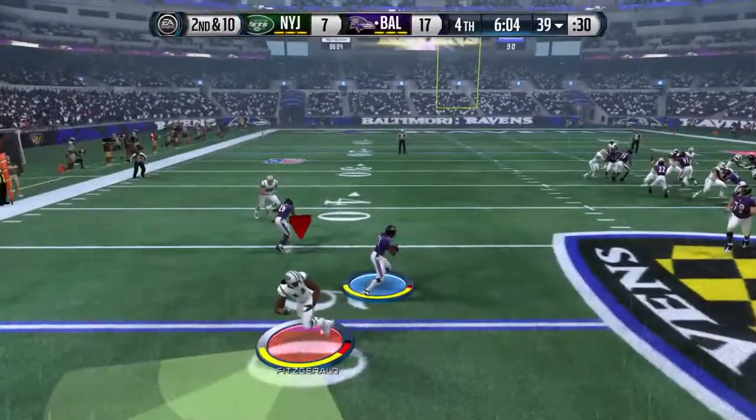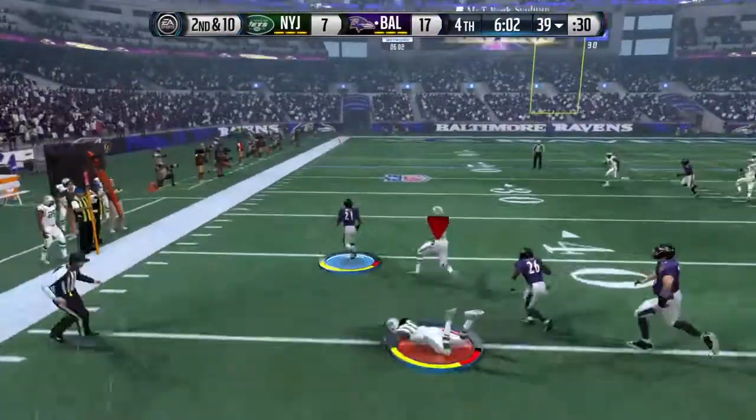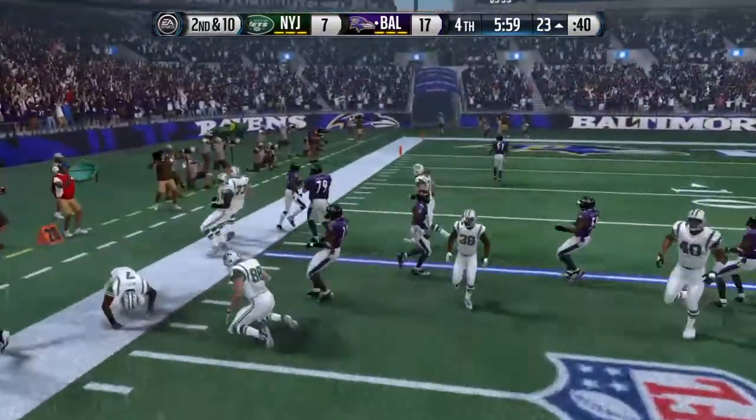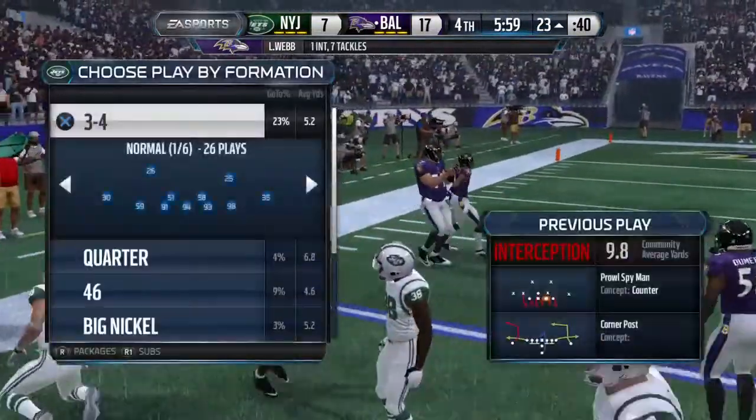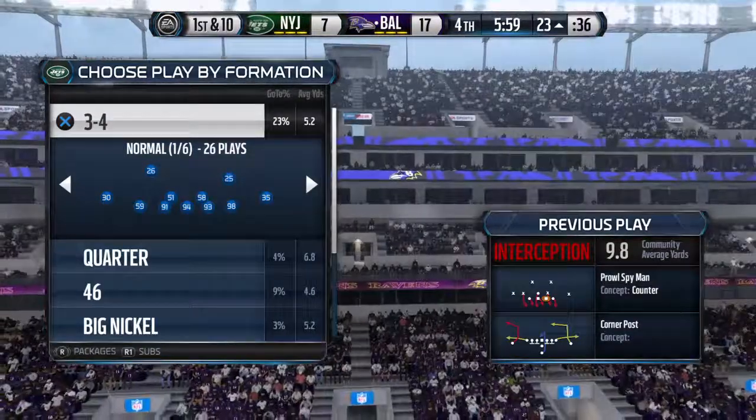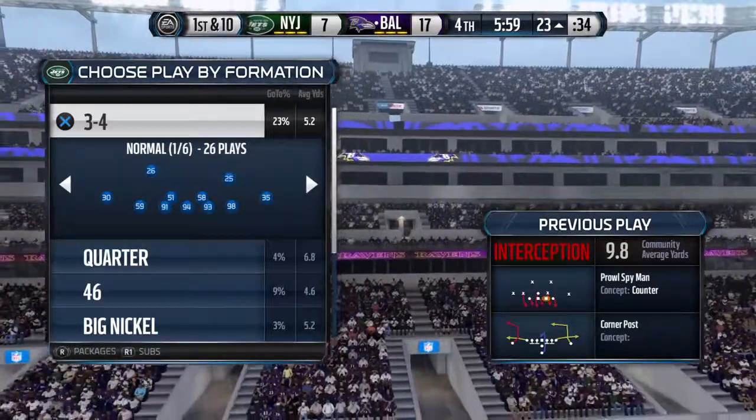Interception by Webb. Running room. Ducks out of bounds. That was an awesome job by the defense. They just read the quarterback's eyes. They got in position, and they made the interception.